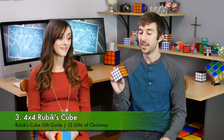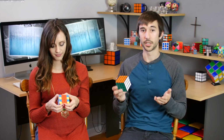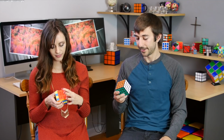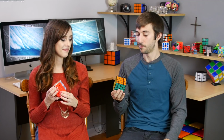The third gift of Christmas is the 4x4. I feel like this is the hardest cube that I have besides the Megaminx and those more shapeshifter ones. More of a standard Rubik's Cube, the 4x4. The reason why I think that is because there's a lot more parities than the 3x3 or 5x5. So yeah, 4x4 is the hardest one that I have in my collection. It's just a little bit more difficult to solve.